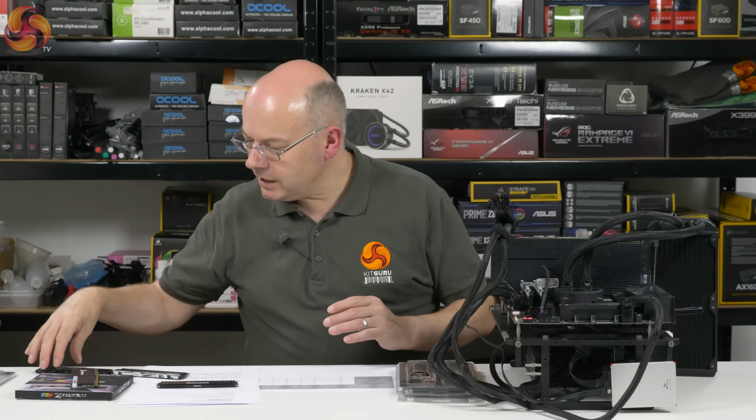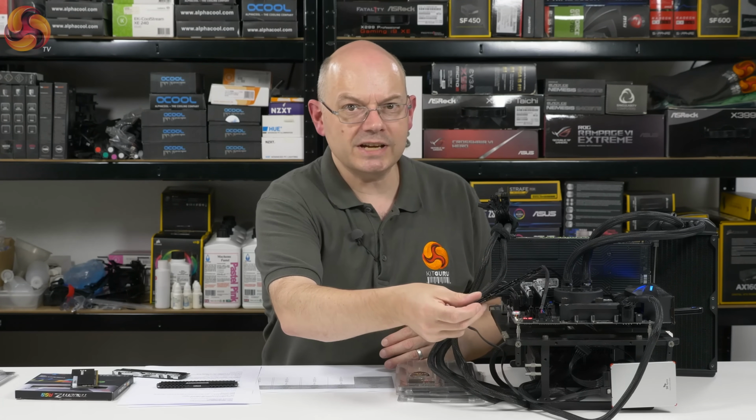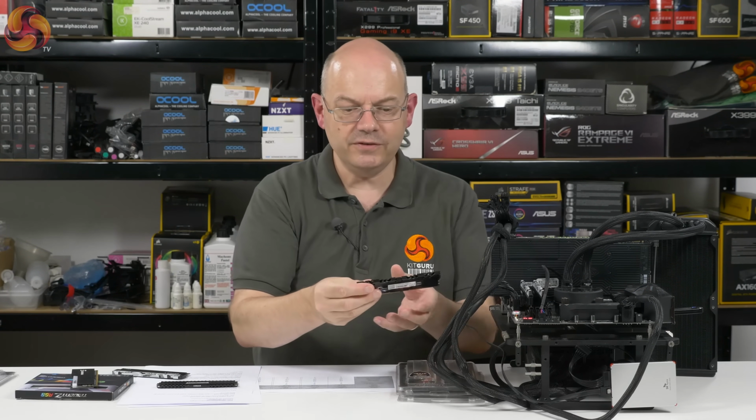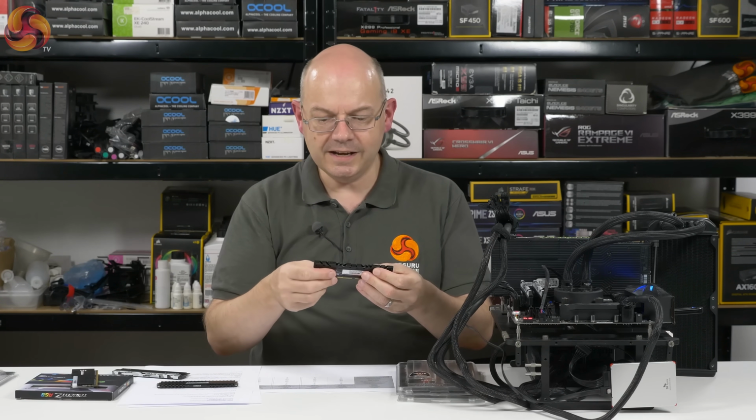On the other hand, if I take this G.Skill Flare X and I put that there, that is pretty much camouflaged. It just kind of vanishes, even though it's got this leery sort of heat spreader thing going on, those sort of angly, cutouty sort of thing.